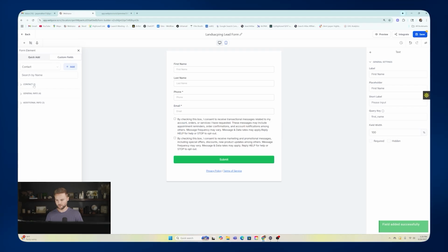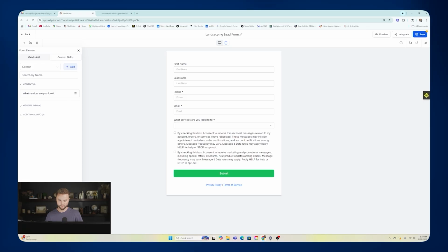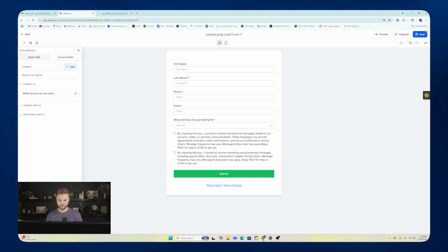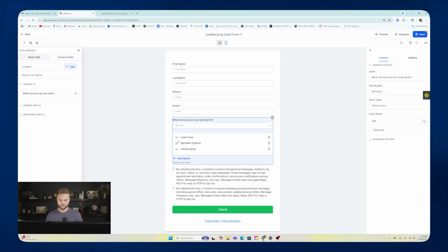If we go over here, it should show up. Yep, we'll click under contact, and now this field has populated, and now we can drag it onto our form. And now we have a field that says, what services are you looking for? We could put a placeholder there over on the right. We can kind of style it and do like services like that. So it has a placeholder that kind of sits there like the others. And then when they click the drop down, it'll have these items that people can select from.